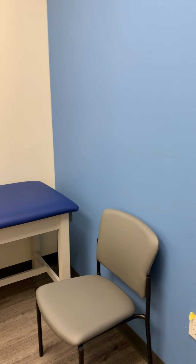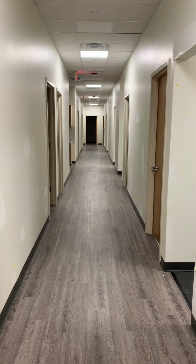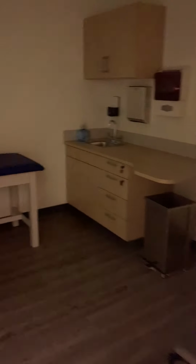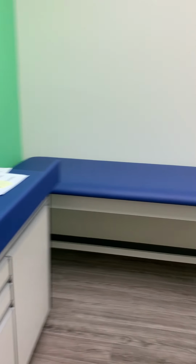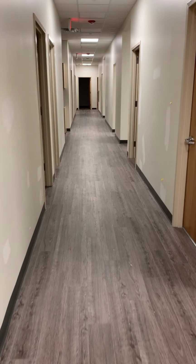Examination rooms are going to be really, really nice. They're all on sensors. All have accent colors of our website with the examination tables. You can see the grand hallway. Some rooms will have an examination table and a well baby table. Going down the hallway.